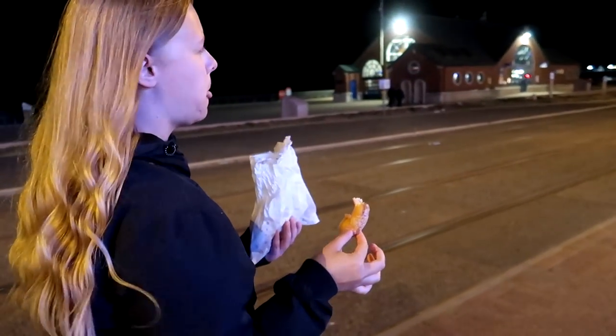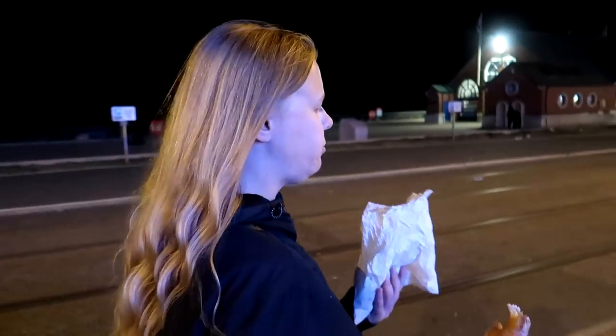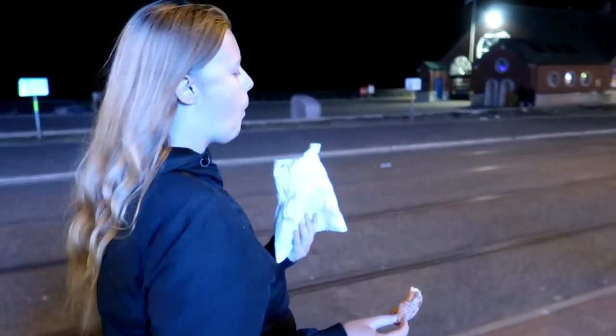Lovely. Normally they dip them in, don't they? But with these, literally, he put them in the bag first, then he tipped the sugar on top. So I wasn't too sure if they were going to be good, but I love a donut. Oh, they are really nice.